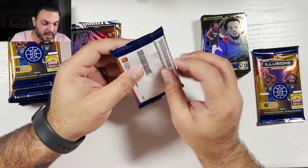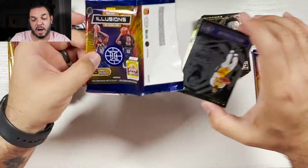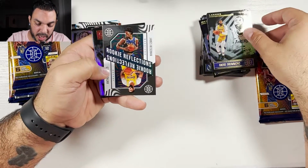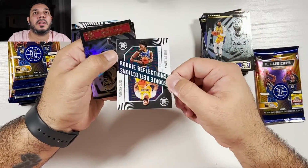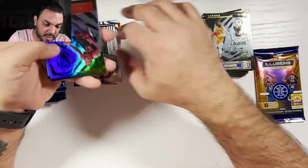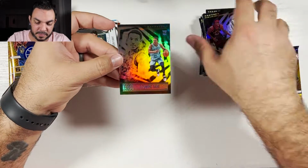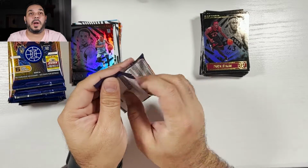Two more in this mega, and then we'll switch over to the other one. Be nice to get an auto in one of them. Andre Drummond, Devin Booker, James Wiseman on the rookie reflections with AD. Another nice looking insert. Take that. Pascal Siakam, CJ McCollum, and Desmond Bane. Put that over there. Still nothing for the PC. No Anthony Coles.